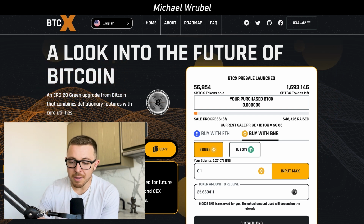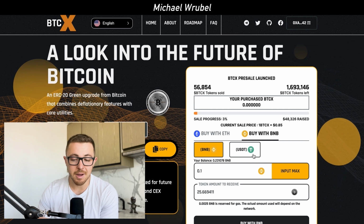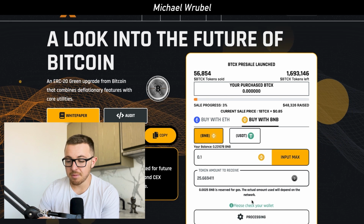So if you want to buy their token, there's a few things you could do. You can either buy it with ETH or USDT ERC20, or you could buy it with BNB or USDT BEP20. All you need to do is click on whatever blockchain you want. I already connected my Binance Smart Chain wallet. You can input however many you want. Let's just say 0.1. You click buy with BNB.